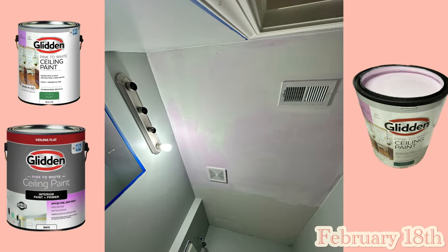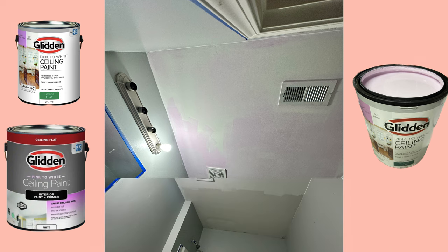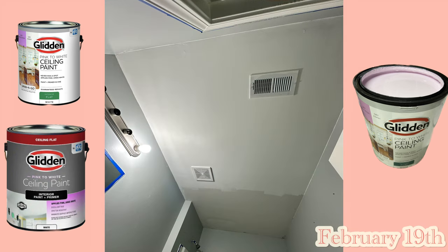I didn't record us painting the ceiling, but this is the paint that we used. It's specifically for ceilings. It's pink at first, but then it turns white. That way you make sure that you don't miss a spot. And I thought it was really cool and I would highly recommend.